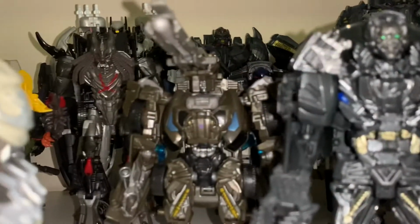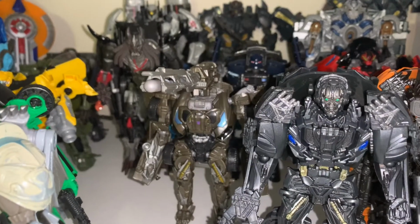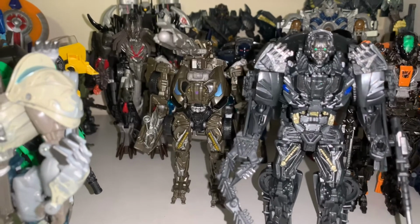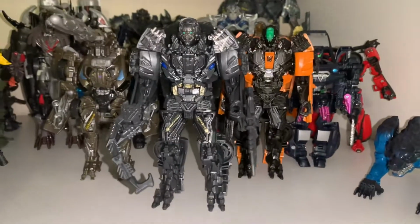Move over this guy that was trying to knock over everything. Here we got Age of Extinction Lockdown. Not super accurate, but he does have gun face. Was a Roadbuster Dark of the Moon, like remolding. I got him during a hard time, so really love him, and Lockdown's my favourite Bayformer.